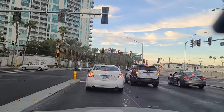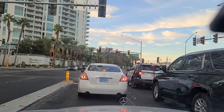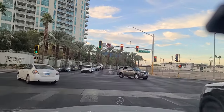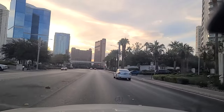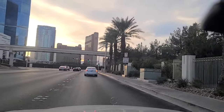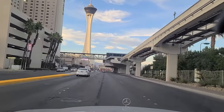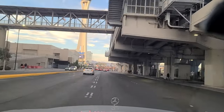This is Liberace Avenue here on our right, and Karen Avenue here on our left. Turnberry Towers there in front of us. The HOA in there is pretty pricey. Go ahead and make this left onto Karen, and we'll go over one block to Paradise Road. And then there's the Sahara directly in front of us. Go ahead and make a left here onto Sahara.